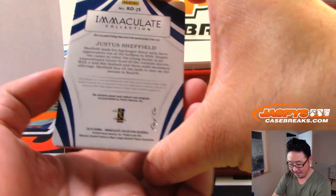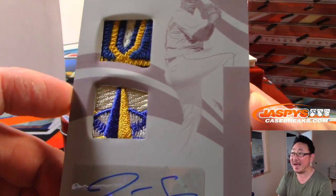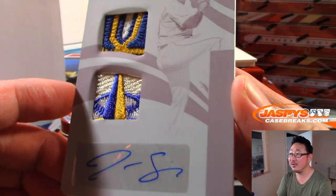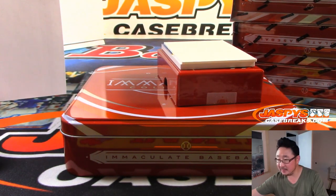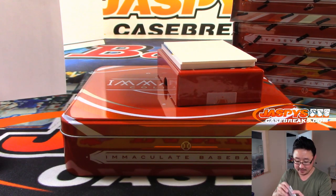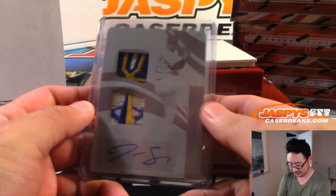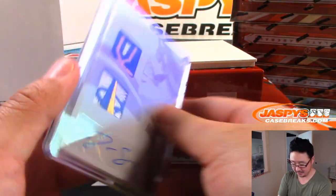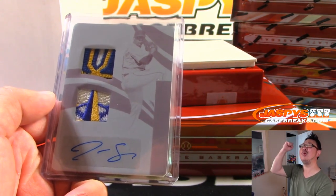And your one of one is Justice Sheffield. Woo! Look at those patches right there, Kyle. There's his auto. That's some good justice being served to Kyle Kramer in the number one. He's a Mariners guy, too. I think this is their top pitching prospect. There you go, Kyle, all aboard the Big Hit Express. Whoop whoop.